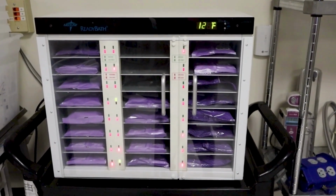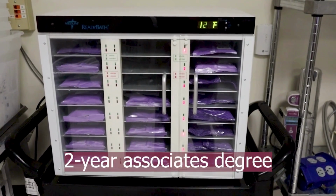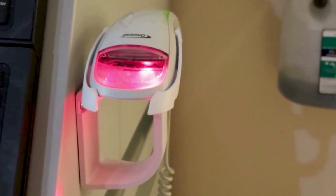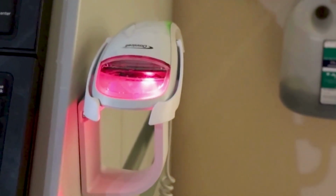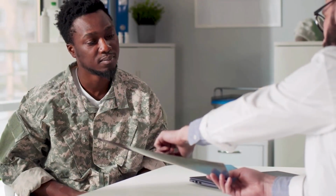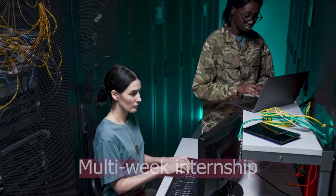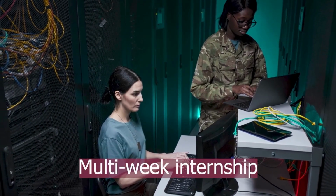Most biomedical engineering positions require at least a 2-year associate's degree in biomedical equipment technology, or a similar degree, from an accredited technical college. Similar associate's level training is also available in some branches of the military. Either of these degree paths will usually include a multi-week internship in a clinical setting.